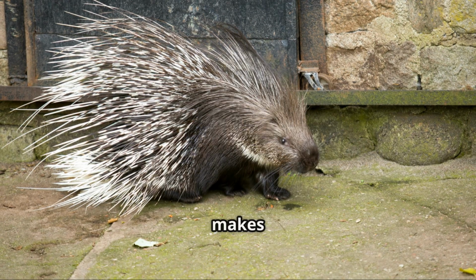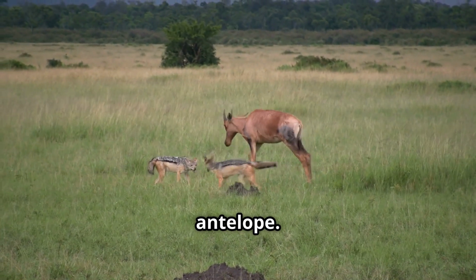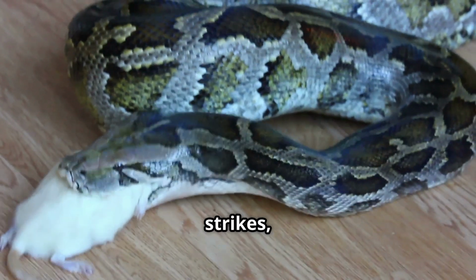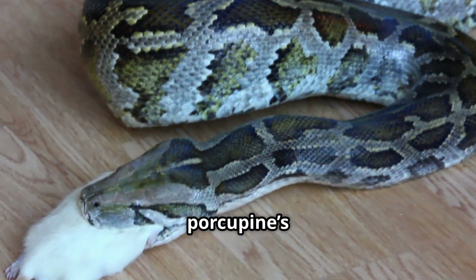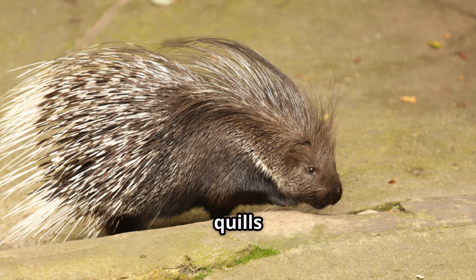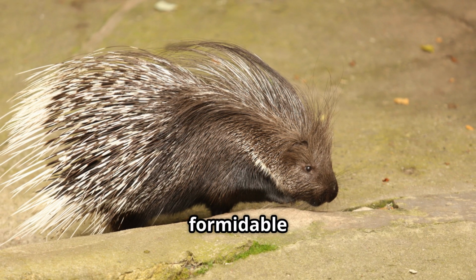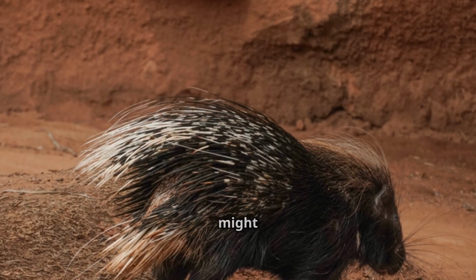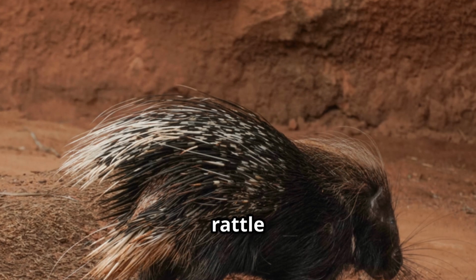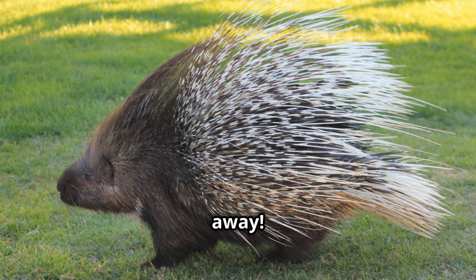But a porcupine makes things tricky. It's not like a soft-bodied antelope. When the python strikes, the porcupine's defenses kick in instantly. All those sharp quills stand on end pointing outwards, a formidable shield. The porcupine might stamp its feet, rattle its shorter hollow quills, a clear warning: stay away.